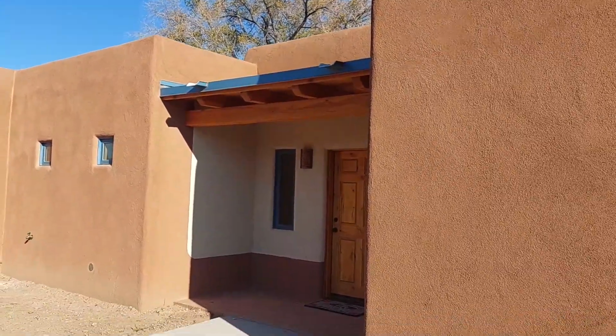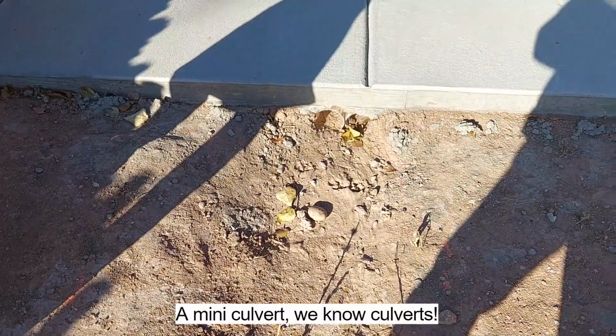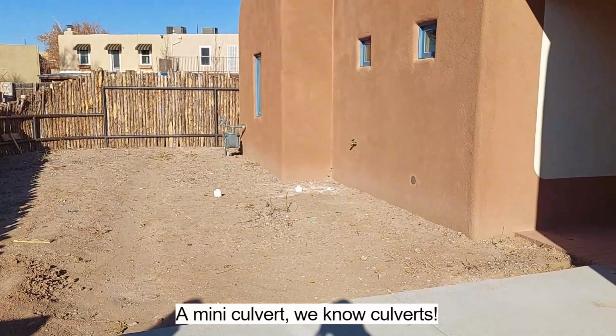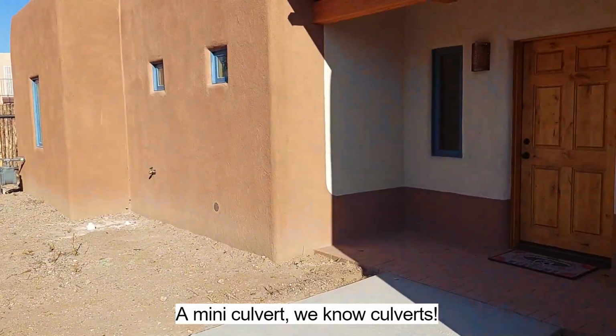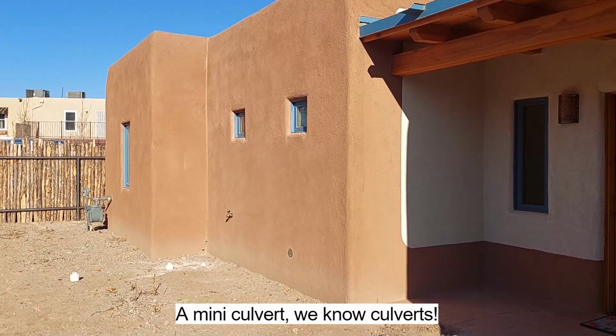Oh, look, they even did a drain underneath the sidewalk. Did you see that? Oh yeah, for water drainage and flow. Yeah, cool.